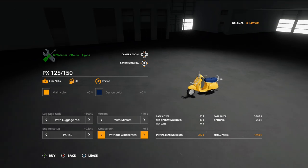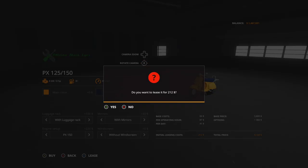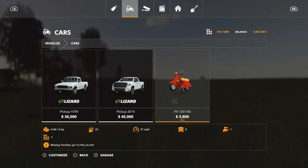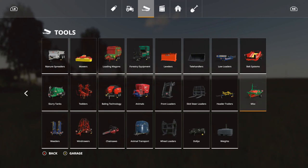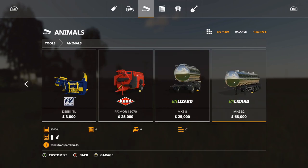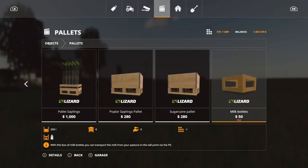Jeez, wow, a little bit fast right there. Let's see, windscreen, we got without windscreen or with windscreen, and that is that one right there. Let's actually get this real quick so we can take a look at it in game. But also, this did come with something else. I just got to figure out where exactly it is. Is it in there? Maybe animals, let's see. Nope, not in there. Maybe under big bags. Nope, I can't find. Oh, there it is right there.